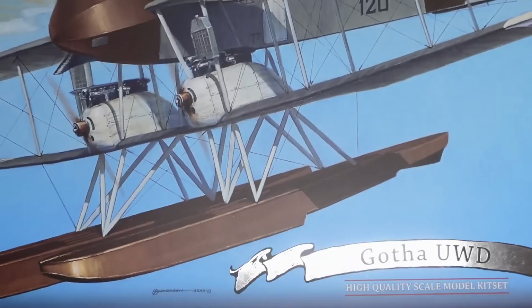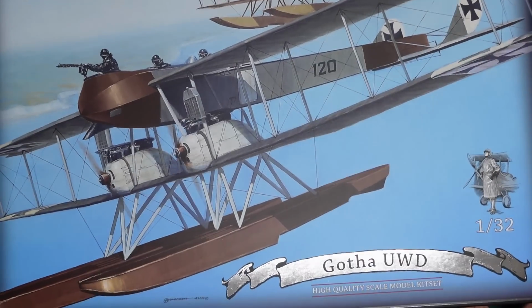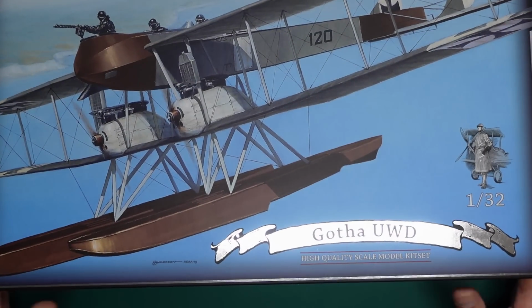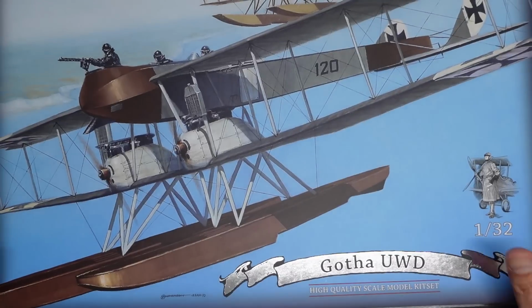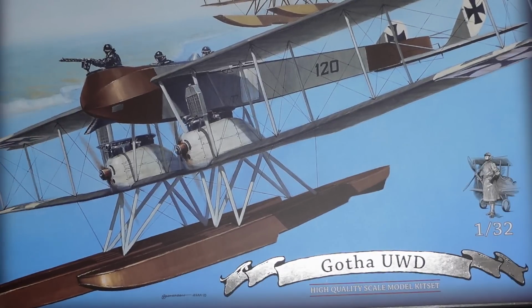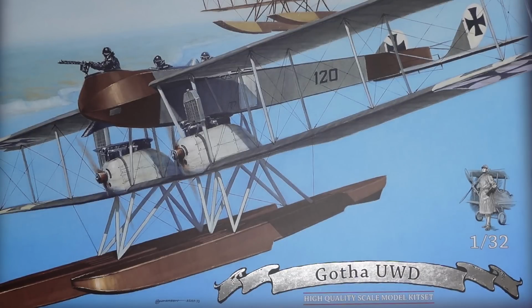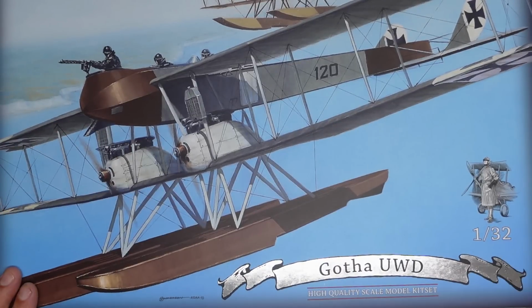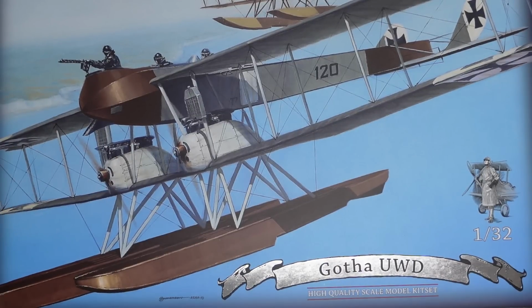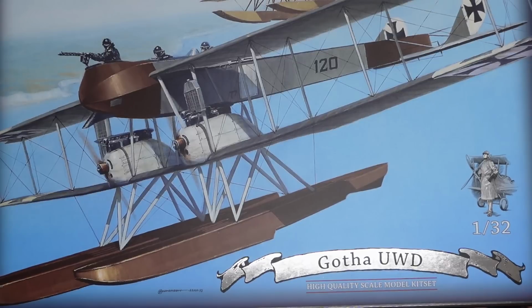So that has been the review of that ugly but beautiful Wingnut Wings Gotha UWD. Go get yourself one. If you ain't got a Wingnut Wings kit in your stash, you'll have one, and it will probably never go down in value. Probably. As I say, this is probably the least popular Wingnut Wings kit out there. But the fact they've still got 10 left or 9 left means something, I guess. So go and get yourself one.